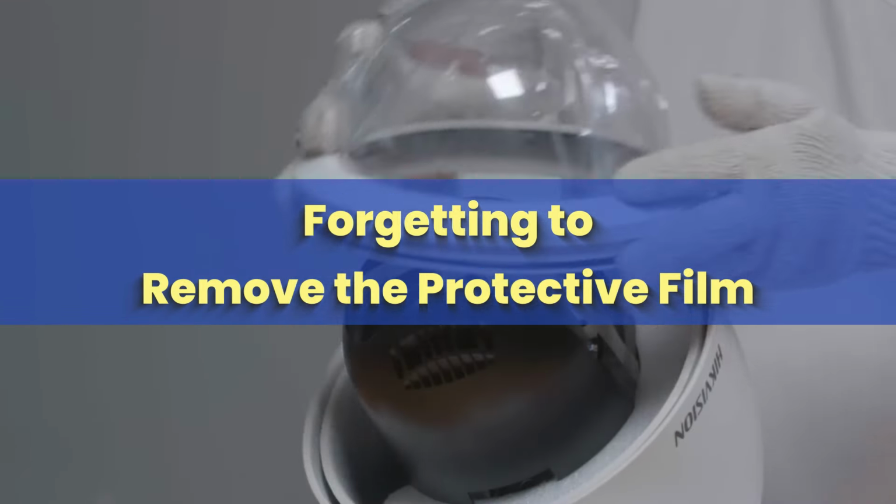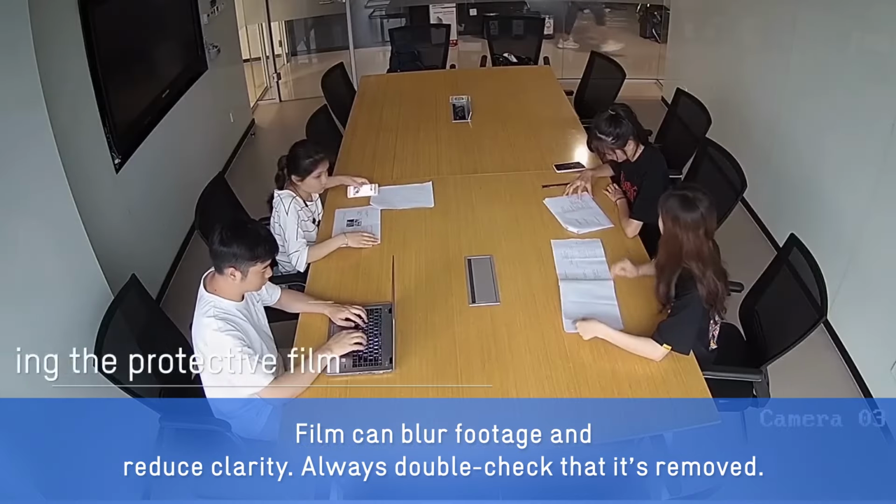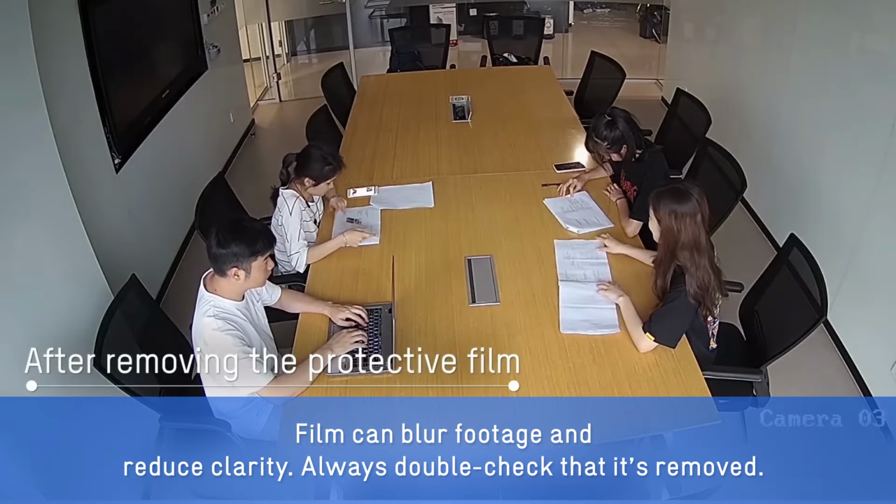Mistake number 2, forgetting to remove the protective film. It may seem obvious, but it's a common mistake. Film can blur footage and reduce clarity. Always double-check that it's removed.